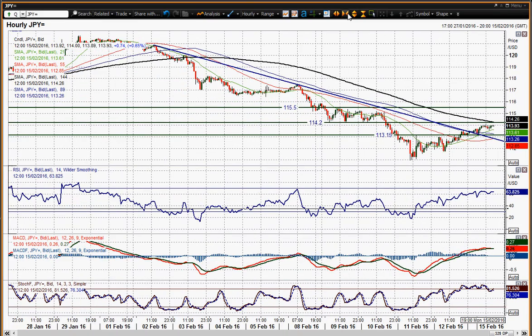So you would still back this as a rally because you've got this broken downtrend in place now. So at the very least, it's a consolidation move. It's no longer falling, but it certainly looks as though it could potentially be a rally as well. As I said, those MACD lines are a little bit of a concern, but nothing too major quite yet. I'd say 113.50, if you saw a move back towards that to find support, I think that's a decent buying level now.